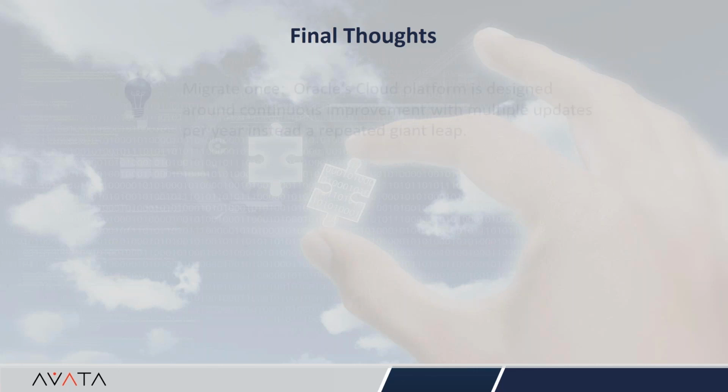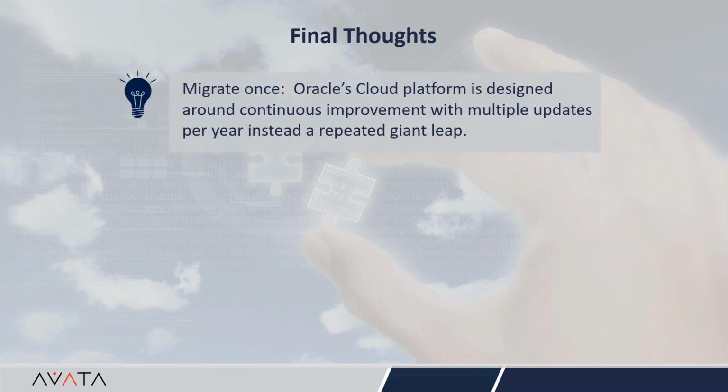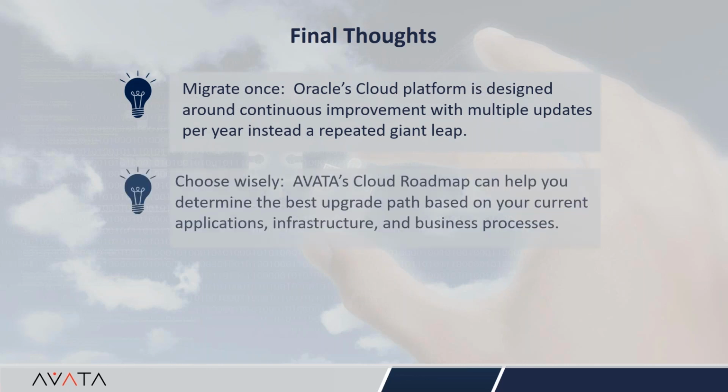So, final thoughts. This new Oracle Cloud Platform really provides the opportunity to migrate once and then take on incremental or continuous improvement steps, instead of that repeated serial cycle of giant leaps from time to time. Choose wisely is the next thing. With AVATA's cloud roadmap and our free assessment, maybe that can help kickstart the thinking around cloud, or bridge some areas where you might not be sure, and help you determine the best upgrade path based on your current situation.